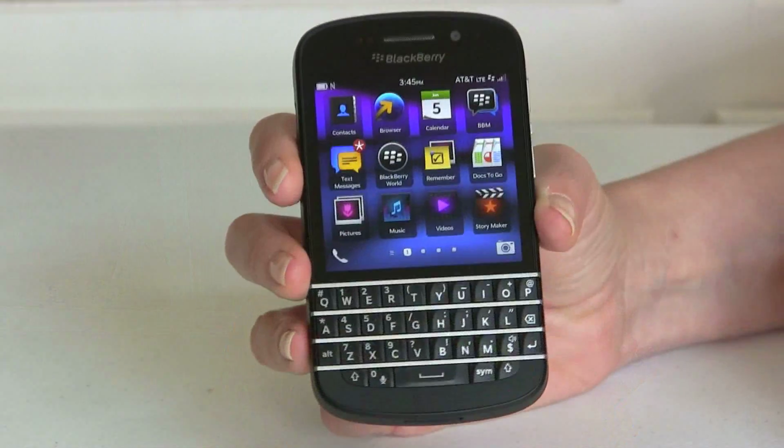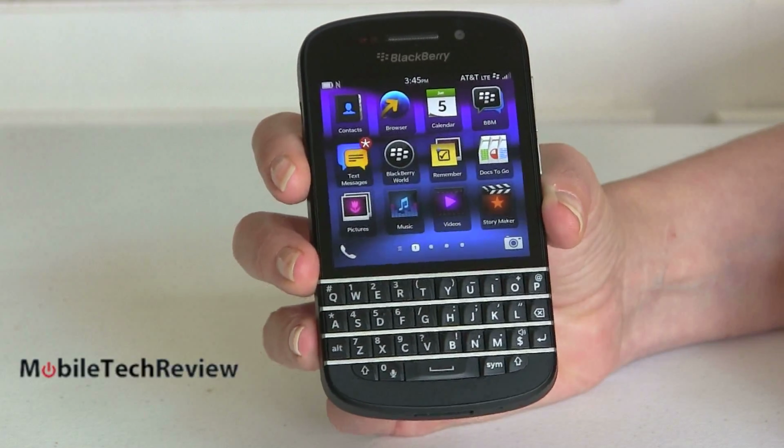This is Lisa from Mobile Tech Review, and as you might guess, seeing this QWERTY keyboard, this is the BlackBerry Q10. It's going to be available soon on all major U.S. carriers, and for those of you who've been jonesing for the old-fashioned BlackBerry experience with a lovely hardware keyboard but the new updated OS, we're going to look at it now. So here it is, finally, the BlackBerry Q10.